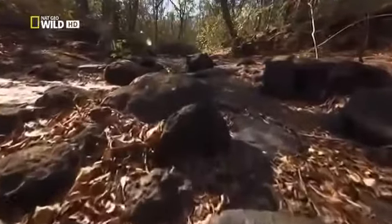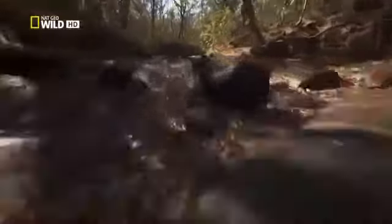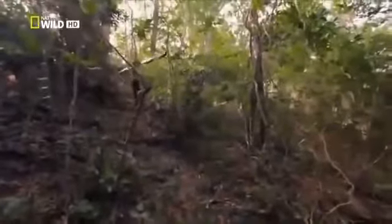It's time to build the overhead camera rig. Everything needs to be carried in by hand.